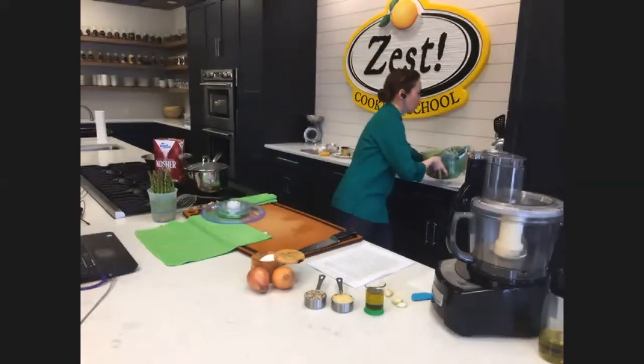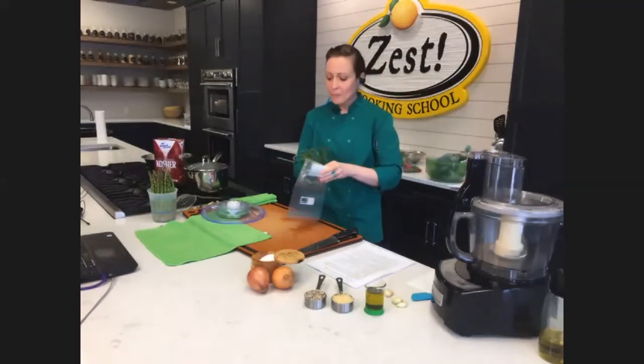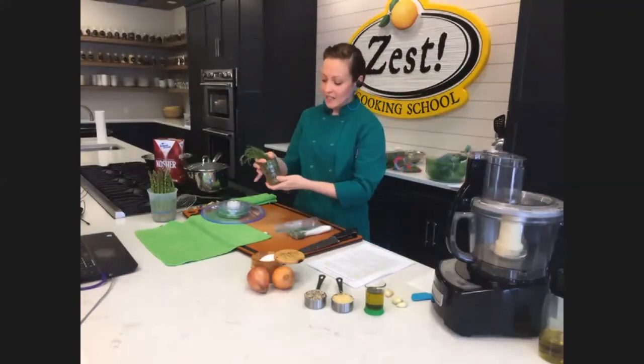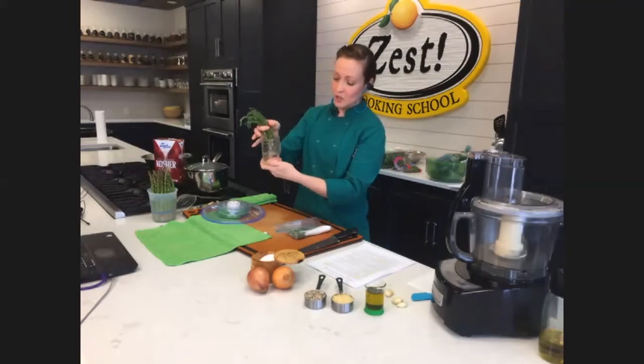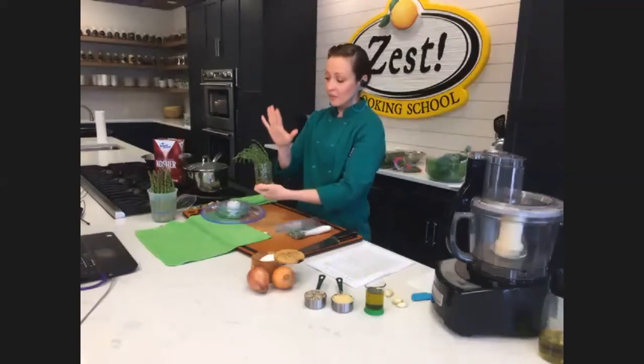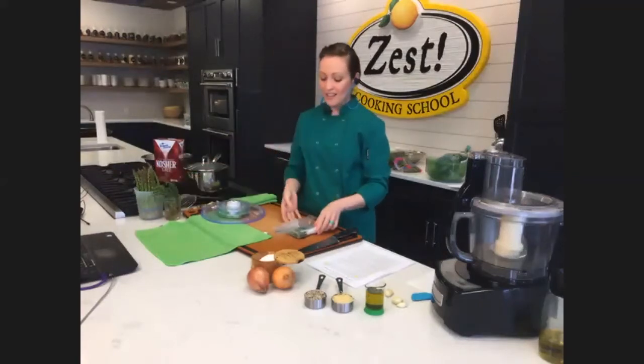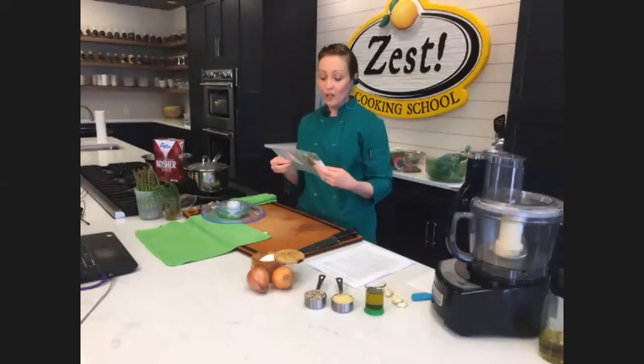So do your herbs. If you're going to use your herbs within a couple of days, it is okay to just submerge the ends into some water and put them in your fridge alongside your asparagus. But if you want your fresh herbs to last longer than that, you're going to want to swaddle them.